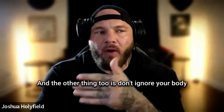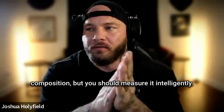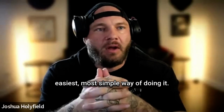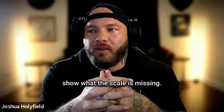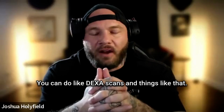And the other thing too is don't ignore your body composition, but you should measure it intelligently. The best way to see if you're making progress is by measuring your waist. Easiest, most simple way of doing it. How do your clothes fit? Use that instead of weight fluctuations. Obviously, you can use photos to show what the scale is missing. You can do DEXA scans and things like that.